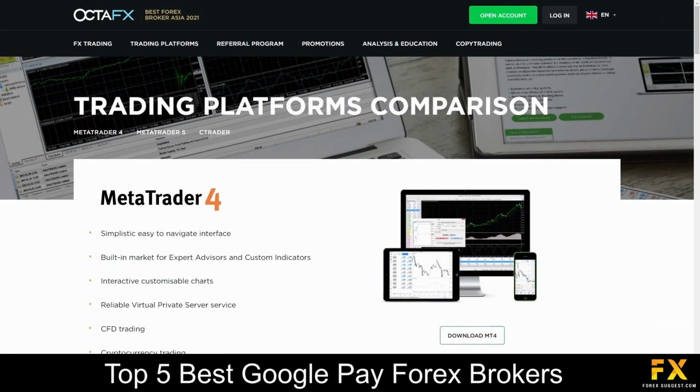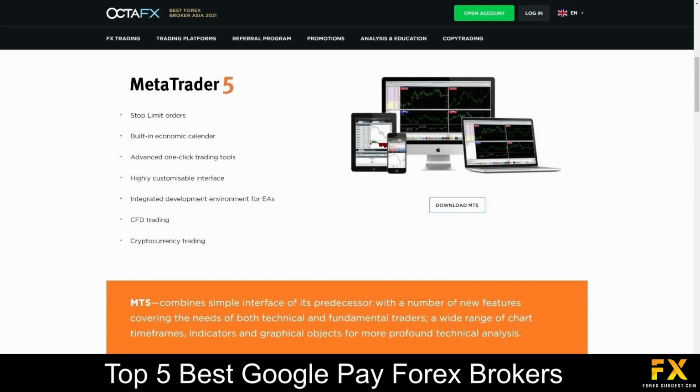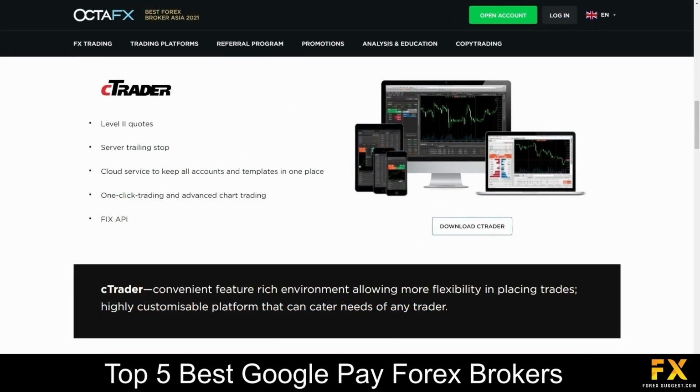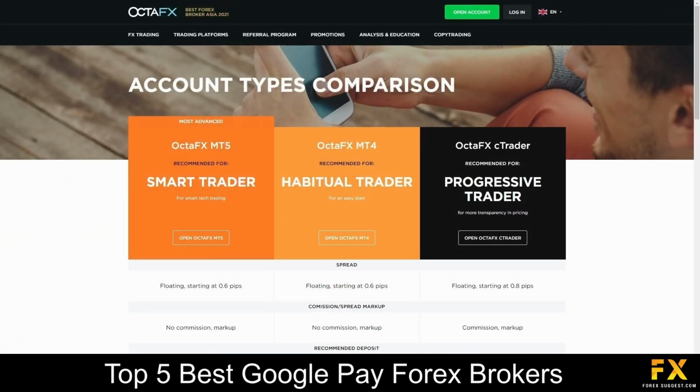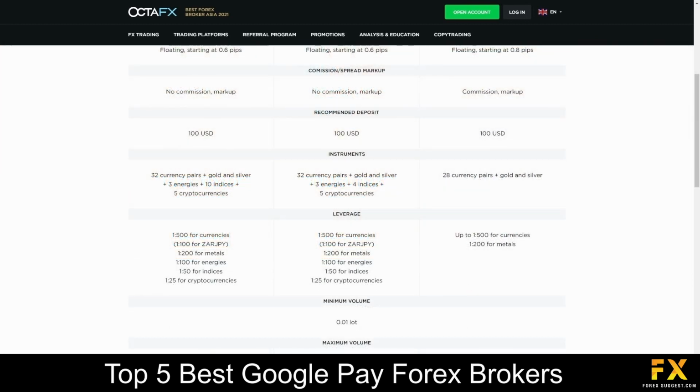Featured platforms are available on MetaTrader 4, MetaTrader 5, and CTrader platforms, which are supported on web-based browser applications, Windows, Android, and iOS operating systems. Their accounts feature MetaTrader 4, MetaTrader 5, and CTrader accounts, with floating spreads, lower minimum deposits, a variety of tradable market instruments, hedging, scalping, advisors, and more.